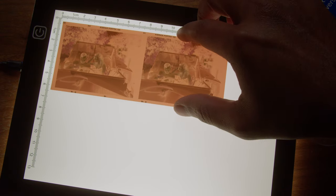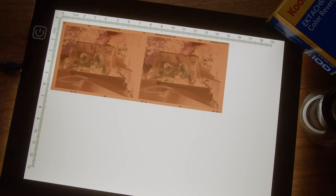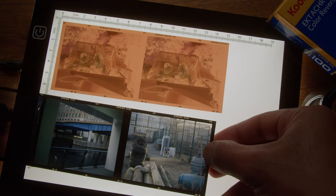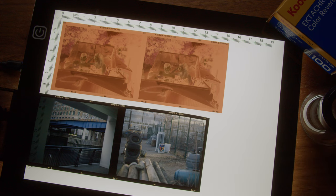But there was a time when slides, aka color positive, aka transparency film, dominated the world of photography, from press journalists to reputable magazines and photographers that we know and love to everyday consumers, all preferred and used slide film. And they look like this when developed. Fully formed images that can be viewed with the light table or a projector.